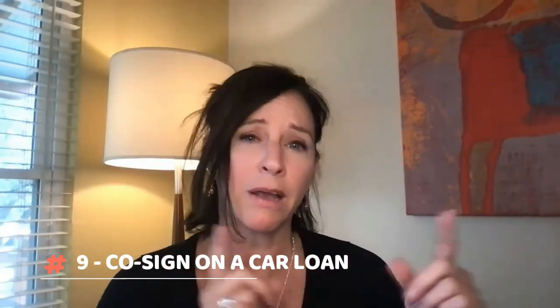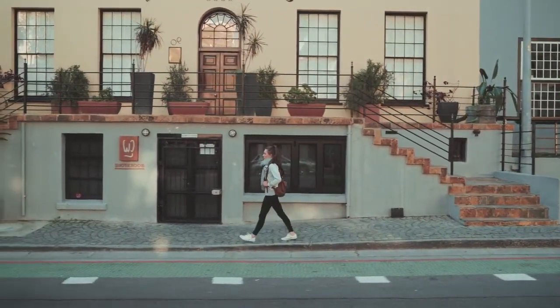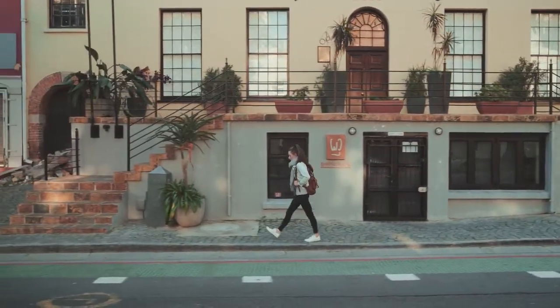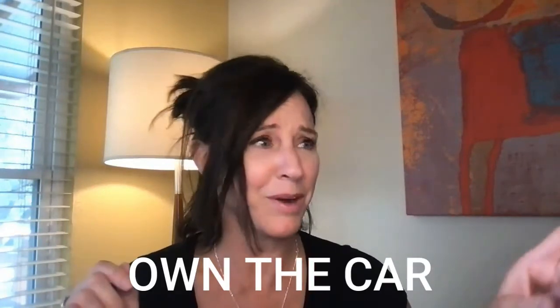All right, this one may be controversial. Some people say co-sign on a credit card. I don't think that's a great idea because credit cards can get wildly out of hand. But what if you co-sign on a car loan? So your child probably needs a car, probably. And it doesn't have to be a real expensive car or anything. But say they got a car, you co-signed with them. They made payments on the car loan. Eventually, because they've got some skin in the game, they will own the car. And you could also put in a stipulation, if they don't pay the payments, you're going to repossess the car. But I kind of think that's better than just a random credit card cosign because it's something specific, it's something that they're working for, and it's something that they need to get to their job.